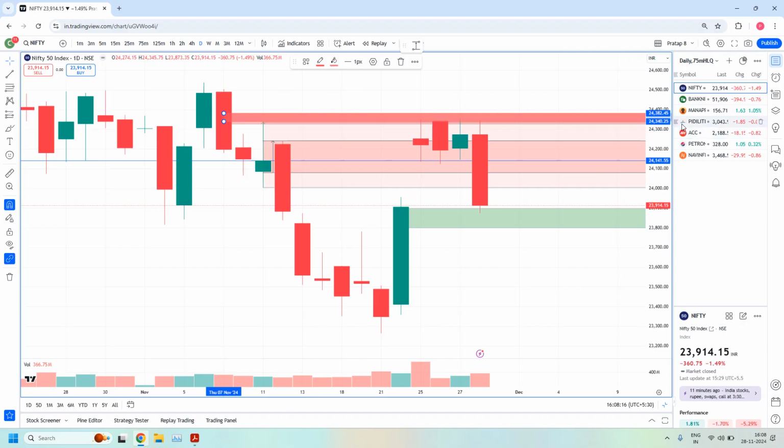See, look into this, Petronet. Yesterday we got a trade, day before yesterday it displayed. Yesterday also once again our software identified the same stock. Such kinds of stocks are valid until our software identifies them.